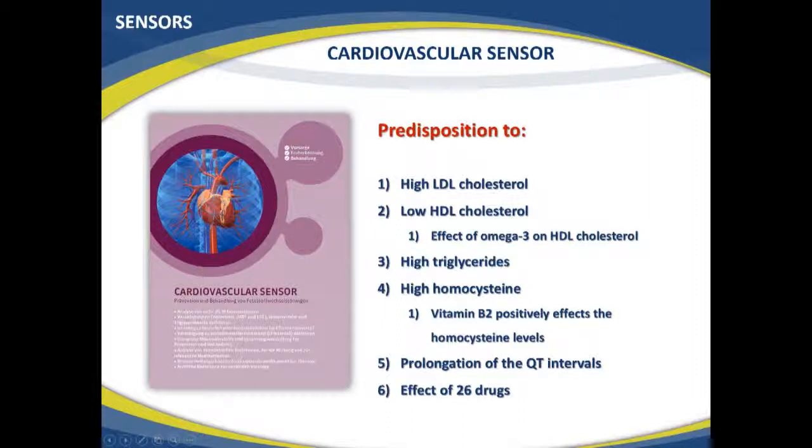High homocysteine, as I said, is a substance that is in blood. It's actually an amino acid that, if elevated, increases the risk of heart disease. And it can be lowered by certain substances like folic acid and B vitamins. In some genetic types, it is also possible to improve homocysteine levels with vitamin B2. But other genetic types don't get this positive effect.